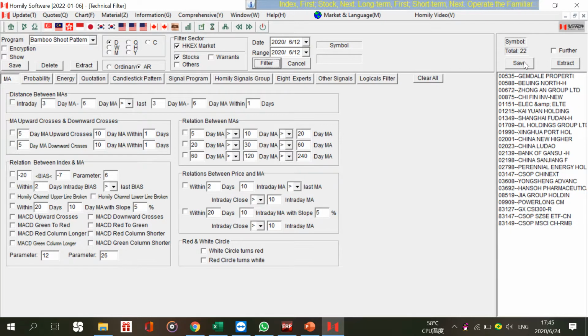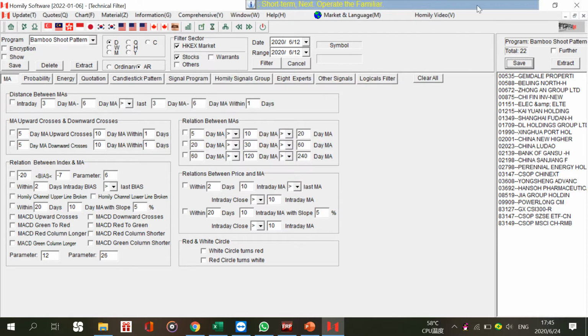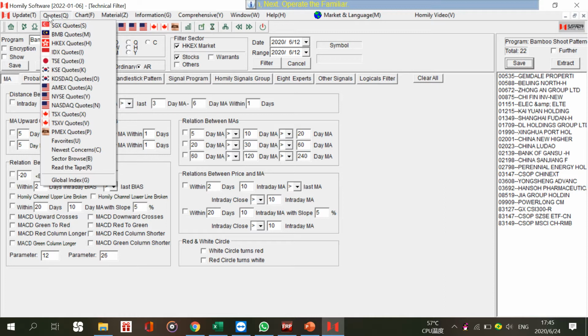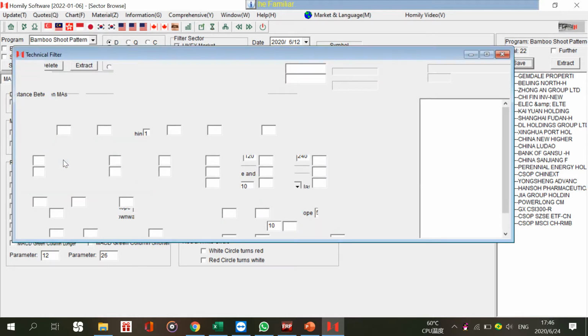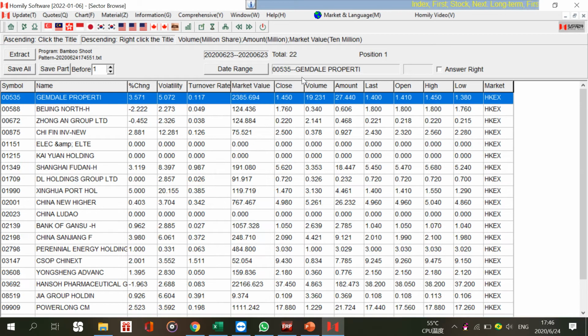How to do it? Firstly, I save the list. Click save, then click save. After I save the list, I go to the quotes and sector browse, extract, and I go to the Hong Kong exchange and choose the bamboo shoot pattern, the list I saved just now. You see, it's the same list, 22 individual shares.